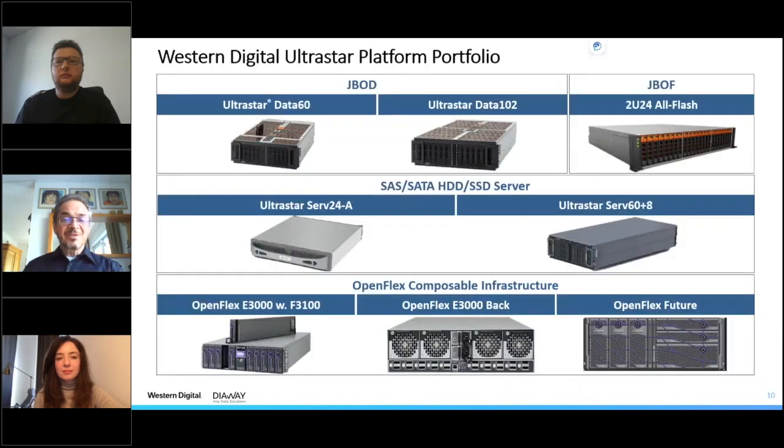Okay, now to my personal topic. As I said, I'm in charge of platforms. When we say platforms, we mean direct attach JBODs, just a bunch of disks. As you see in the top row, the Data 60 is the shortest 60 hard disk drive JBOD on the market that I'm aware of. As the name suggests, this holds 60 drives, but up to 24 of these can be switched to SSDs because we have enough bandwidth to do so. We have a total of 12 host ports on this JBOD, so you can either connect 12 servers individually, or up to 6 servers with redundant data paths.